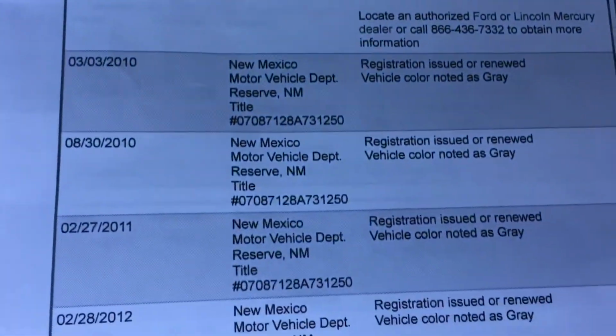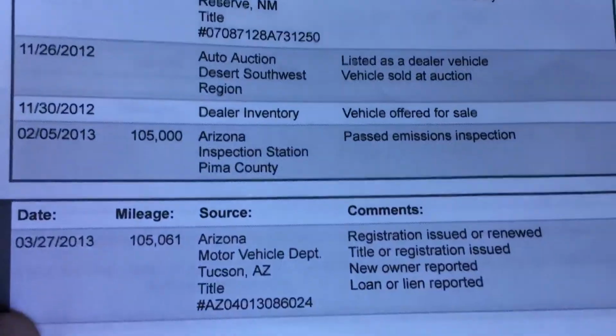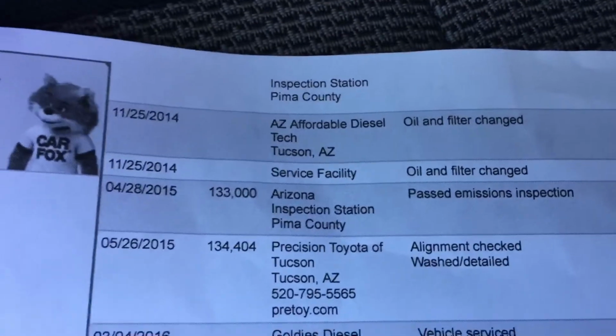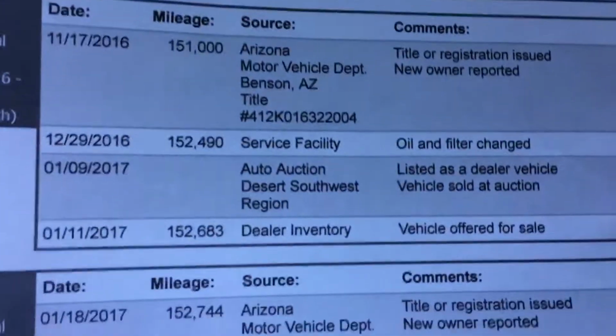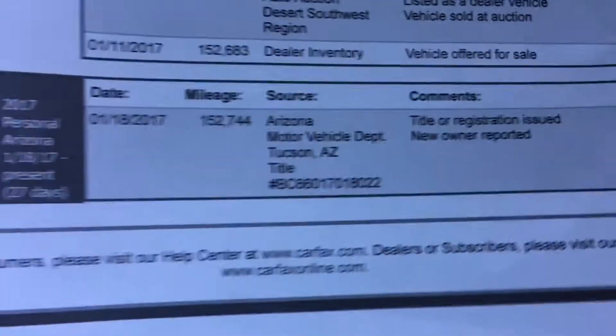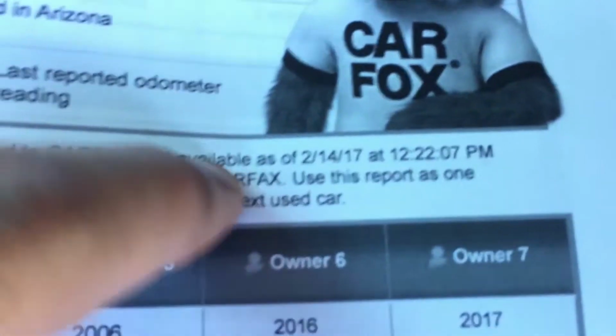A link to this Carfax will be in the ad, so it'll be up to date. You'll be able to see it in real time if you want to click on that. But I just show this, I walk people through this so they know what they're buying and they understand. That's all. Yeah, we did this Carfax on 214. I believe that was when we bought it.